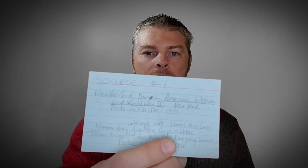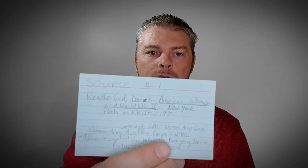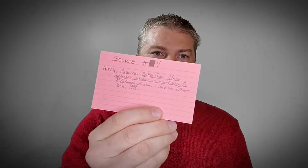Now, these source cards come from when I wrote a paper on the role of women in World War II. So here's a source card. Here's a source card, source number 2. Source number 3, source number 4, and source number 5. So I have 5 sources for this paper.